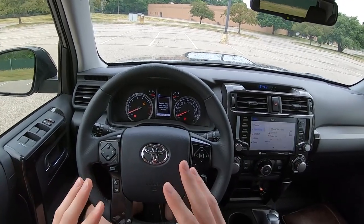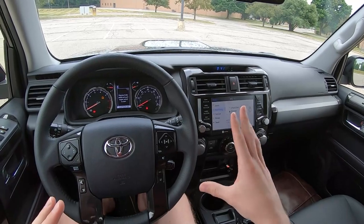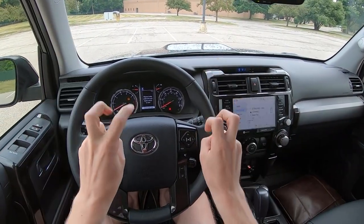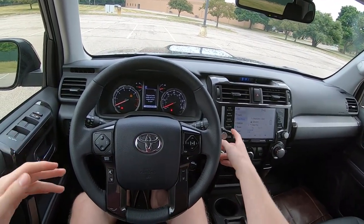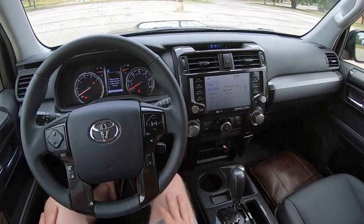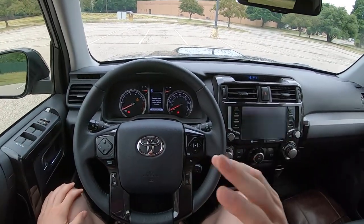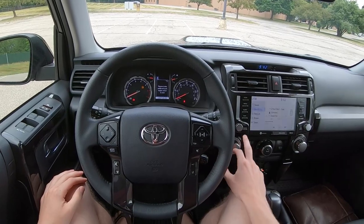Now this is the Venture Edition special model, and it comes packing the non-JBL system. It's actually only the 8-speaker premium audio system from Toyota. So this is going to be an in-depth sound system demo. We're going to take a listen to some sample tracks, check out the infotainment and audio system, check out some speaker locations, sound settings, take it out on the road, listen to some tracks while we're driving. I'll give you my thoughts at the end.